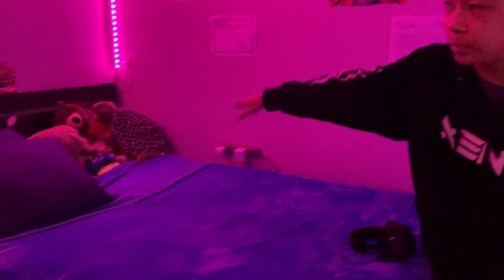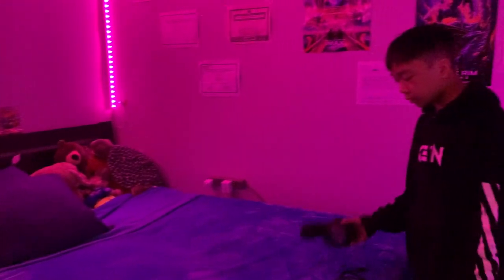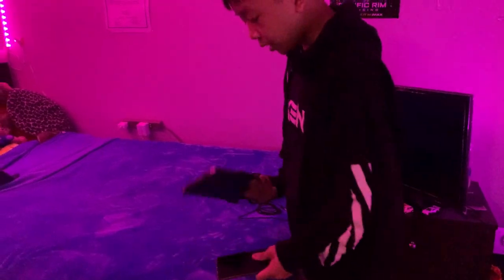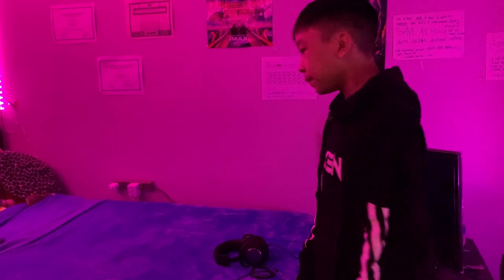Over here is my bed. I actually changed the setup of my bed. My bed used to be like all the way here, but I changed it because it was weird. Anyways, guys, here's my old Logitech headset. I don't use it anymore because I can barely hear my parents when they yell at me. Here's my iPad mini something and then my iPhone 6s. Pretty good. My bed is actually pretty big. I'm really tiny, but my parents got me this bed.